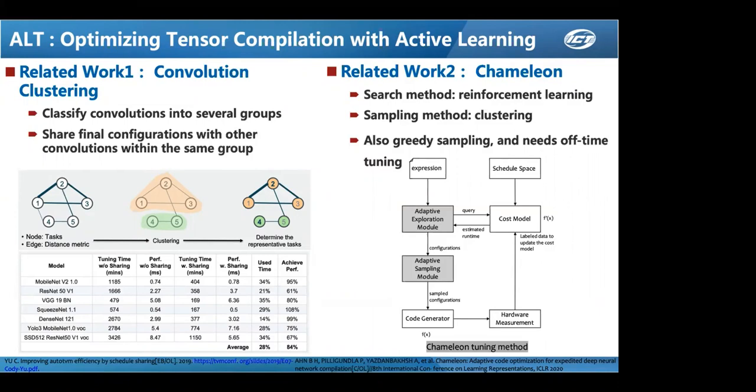Another work is Chameleon. It improves AutoTVM by replacing AutoTVM's exploration module with adaptive exploration based on reinforcement learning, and then uses an adaptive sampling method to select configurations to run on hardware. However, before using Chameleon, we need to first tune its hyperparameters, which also costs time and engineering effort.